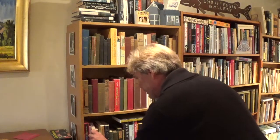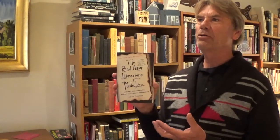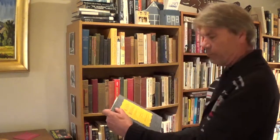And then you have things like this, The Badass Librarians of Timbuktu, which was an interesting story about these people who had held in secret all of these manuscripts from the Middle Ages that were being destroyed by radical religious extremists, and their effort to save these very, very rare, illustrated manuscripts. It's a very, very good read, interesting book. And you have things like Rare Books Uncovered, the same kind of idea about finding rare books.